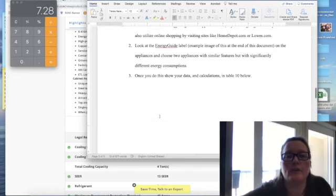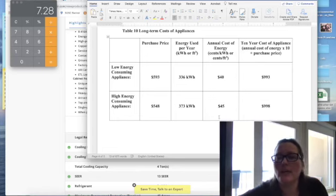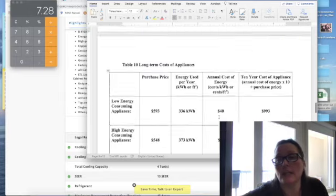But what you do here, and I've already filled this out, you just compare a couple of different things. I looked up refrigerators because I knew I was going to need to buy one before too long. I have since purchased one, and it wasn't either of these. But I looked at a low energy consuming appliance and a high one. I wrote down how much they cost to purchase, how much energy per year they used, how much it said you would save, and then the 10-year cost. So this one is mostly pulling the stuff off of here and then just calculating.